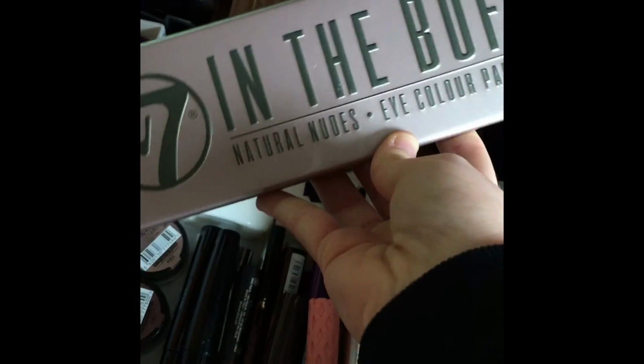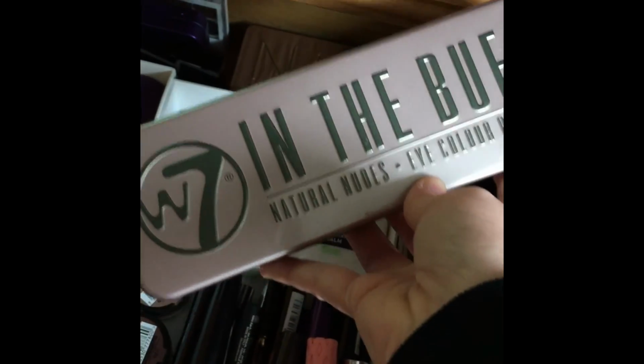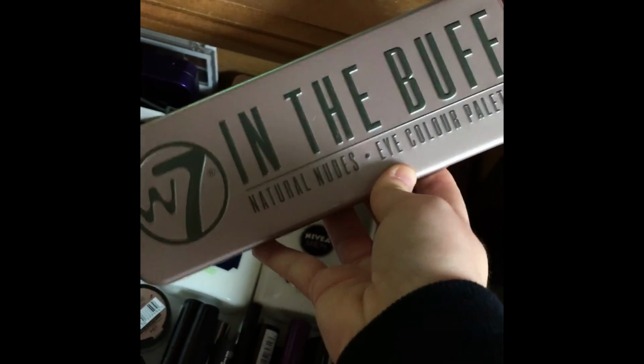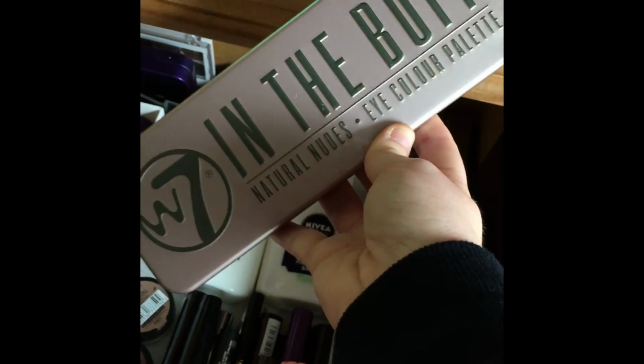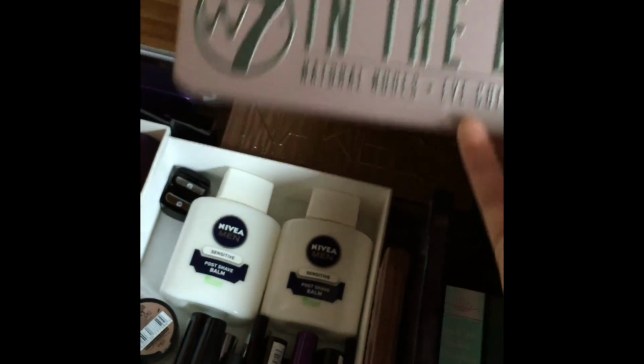I then have the W7 In The Buff Natural Nudes palette. This basically goes in the order of which palettes I like best, and this is definitely one of my other favourites for drugstore. It is really, really good quality. I did a video on this a couple of weeks back, and honestly it shocked me so much how good this palette is, so definitely recommend this as well.